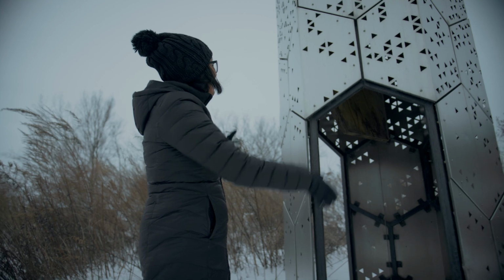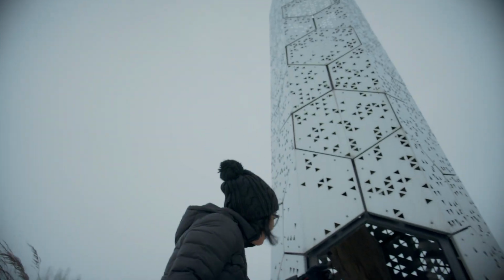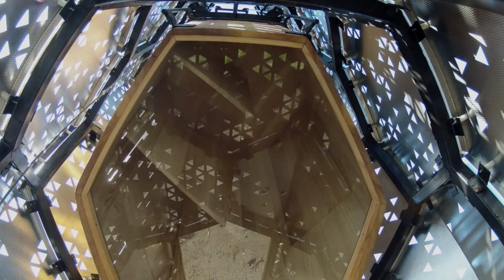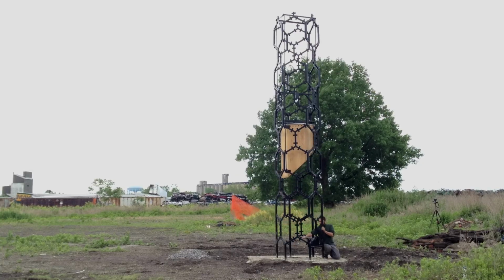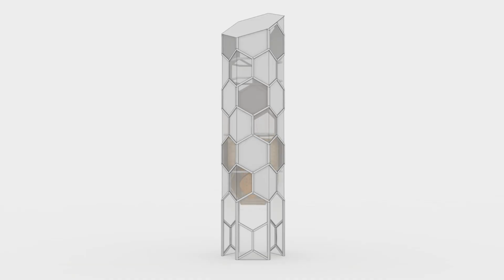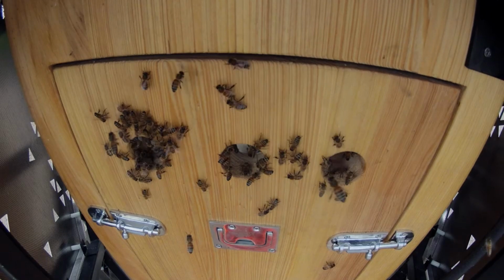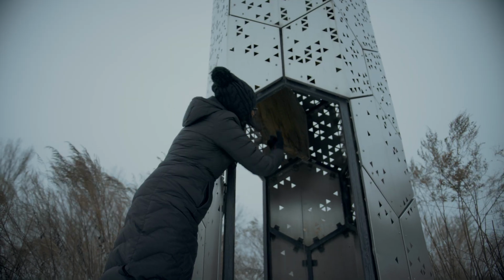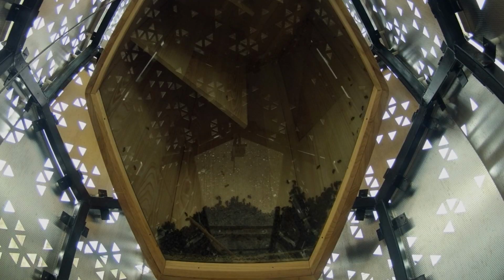And so this is a tower that's housing a structure inside that the students called the bee cab. It's essentially like an elevator cab that can be lifted and lowered. If it comes down here at this door, the beekeeper or whoever can access the door and open it. And when it's up in this position, you can walk in and look up and you can see bees.